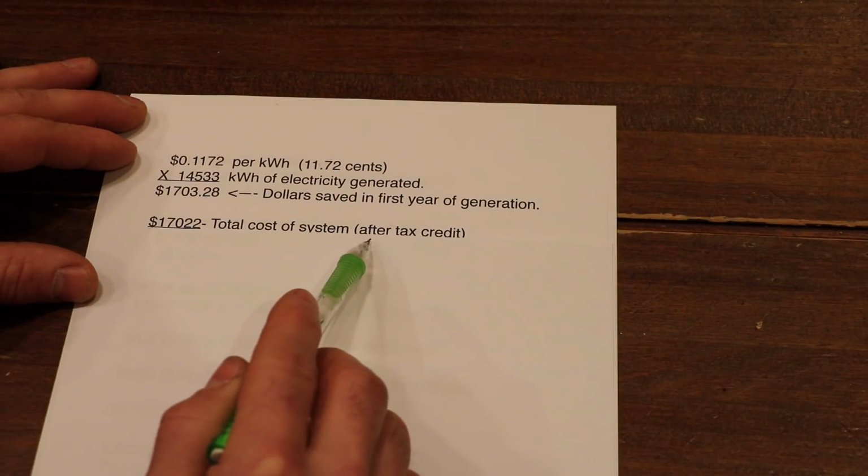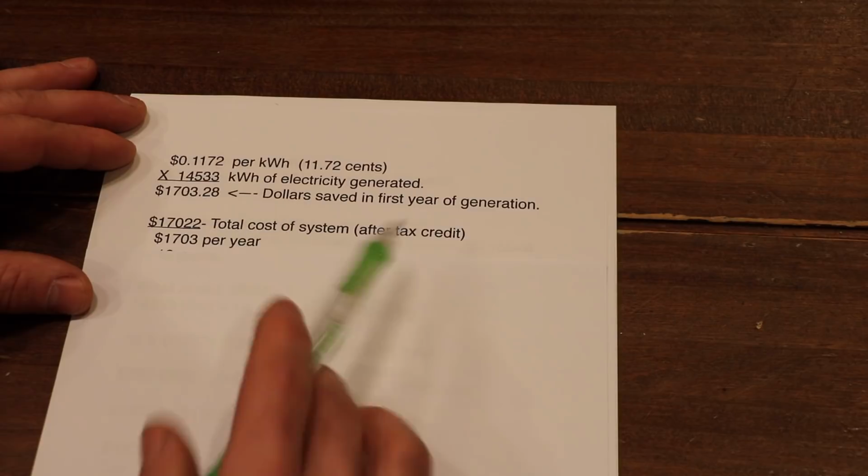$17,022 was the total cost of the system. $1,703 per year equals 10 years. But what about SRECs? An SREC is a solar renewable energy credit.